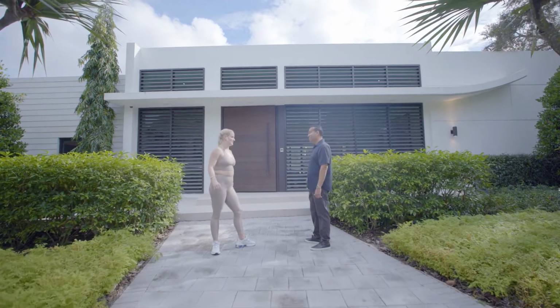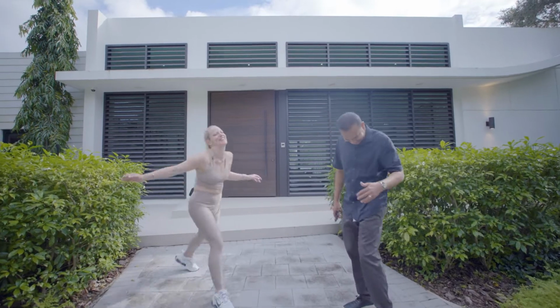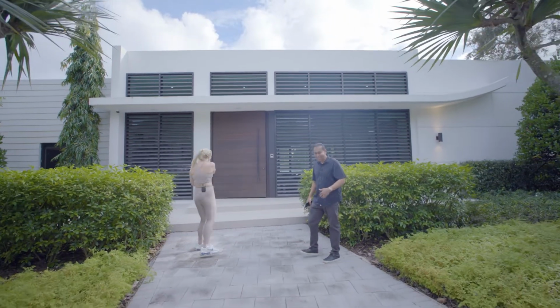So Jade, you got to see this house. Where are we? We're in Fort Lauderdale. No, I said the wrong question as soon as we started. Follow my lead. Damn it.